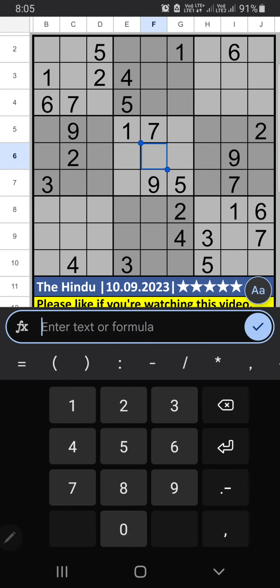Welcome to Sudoku SkVm. I am going to solve the Hindu newspaper Sudoku puzzle on September 10, 2023, 5-star Sudoku.